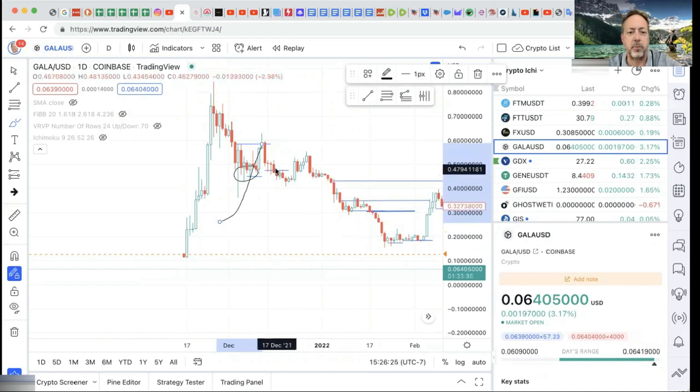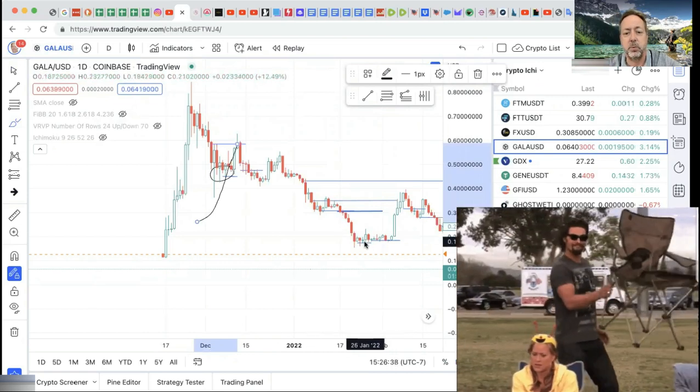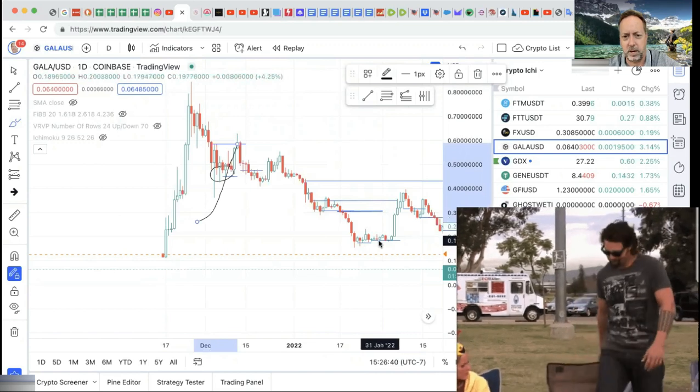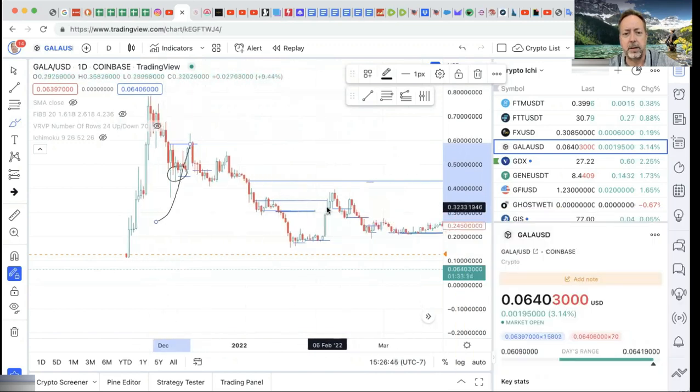Okay. Here's another one. Broke that base and then came back up. It broke this base here. Broke it over here, came back right there. But if you would have missed it, it came back over here. Broke this base, swung down, came back up. It broke a couple times on these little ones, just little one-dayers, came right back up. Okay, so it broke this base. We're waiting for it to come back up. We'll keep moving this way.